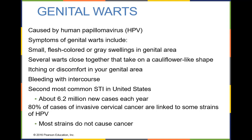It is uncomfortable. It causes itching, just general discomfort. Very painful intercourse, a lot of bleeding as the genital warts are pushed and shoved. The thing is that genital warts do not cause cervical cancer. It's the same virus, but most of the variations of human papillomavirus cause these warts and not cervical cancer. However, it's very easily spread from partner to partner.